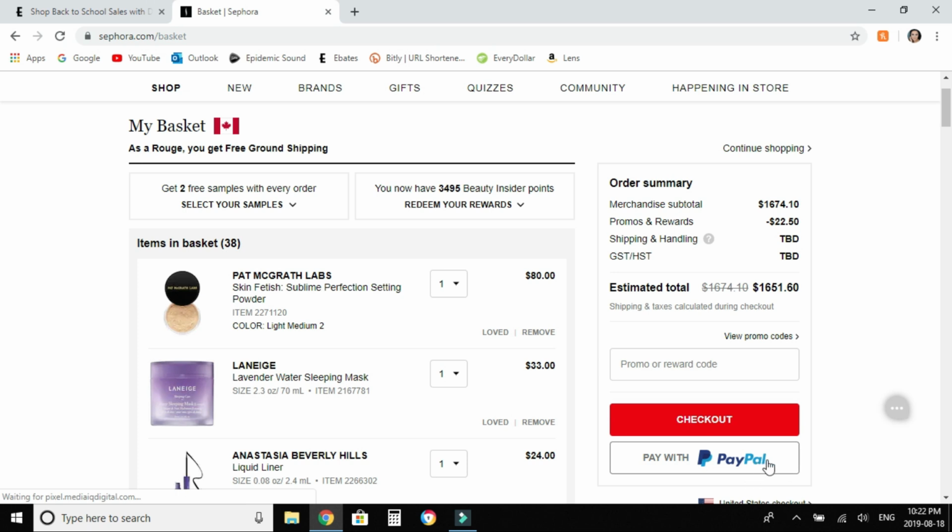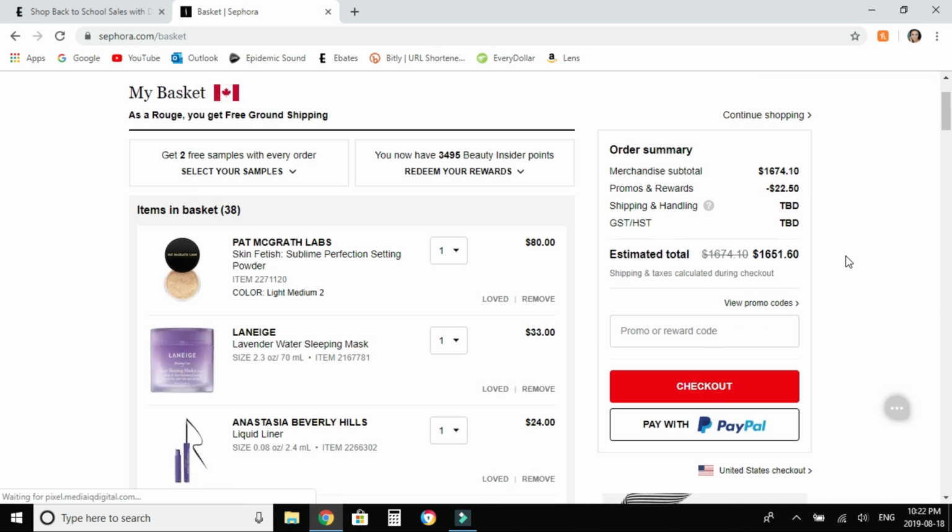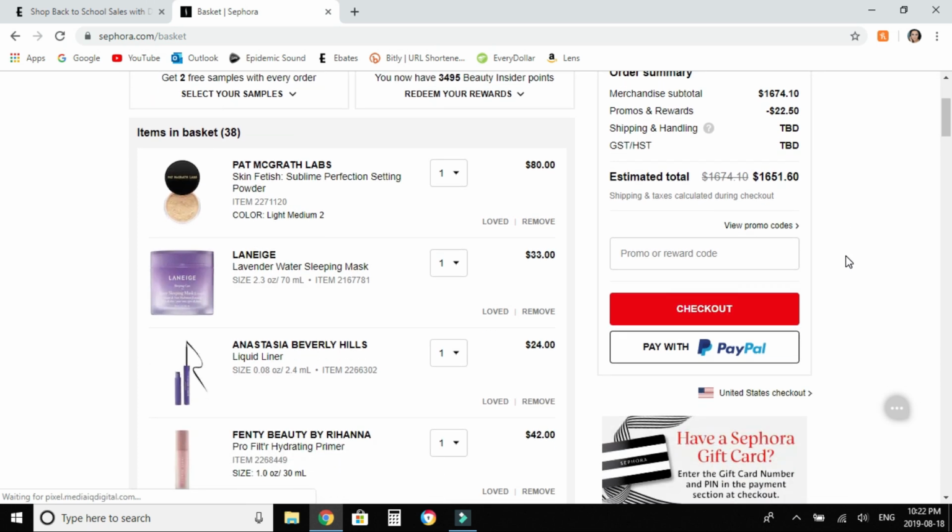So if I go on over and hit PayPal, it's going to show up, but you can tell it's going to be like an additional $100 on top of that. So it's pretty steep. Okay, so I'm just going to go through and take a look at what I have in here and what I think I can clear out right away. Most of these things are already on my loves list. Some of them I'm probably never going to buy, but we're just having fun here.